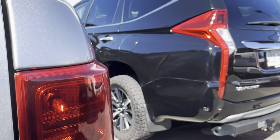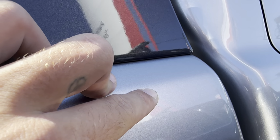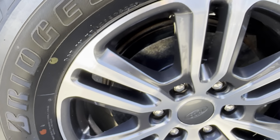And now coming back around to the driver's side, we'll have a look over the paint on this side too. Small stone chip just there at the back. Just having a look over the rest of the paint as well. Another little stone chip just here. That last wheel for you. Rim's in good condition there.